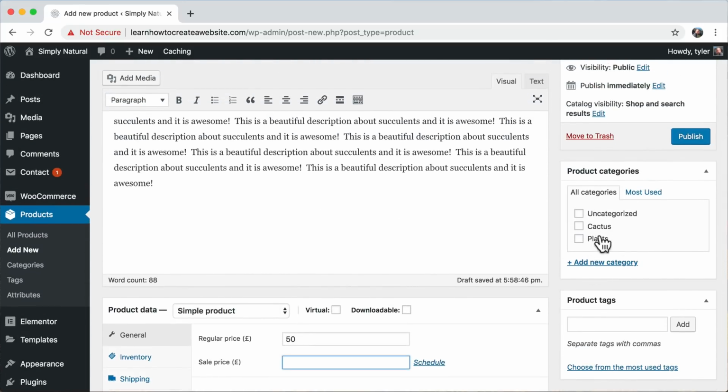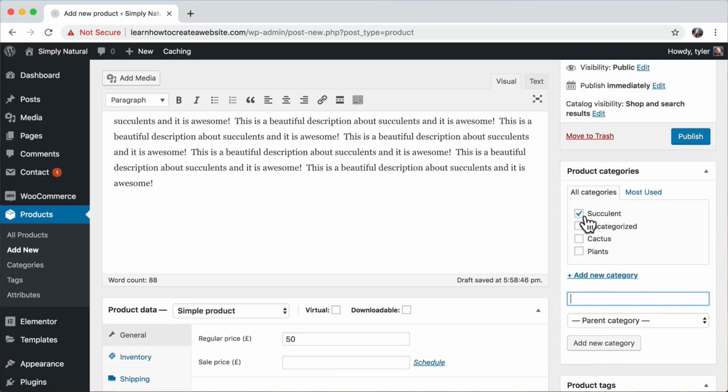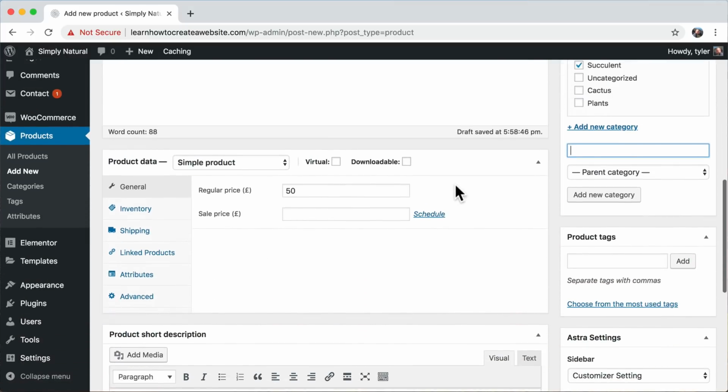And then we can actually make a new category. So maybe we don't have a cactus or a plant. Maybe this is actually a succulent. Right. Which I believe is a type of cactus, but who cares? So we add new category, and it adds it right there. Right. And you can have your product be in more than one category if it matches more than one thing. So just click on it, and then when someone clicks on a category, they'll see it in 2 different places.